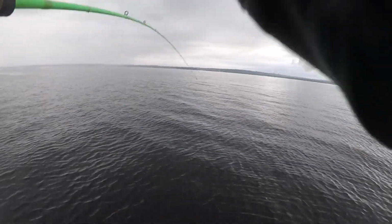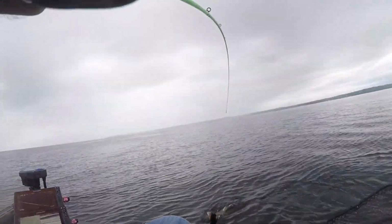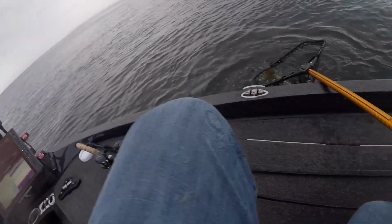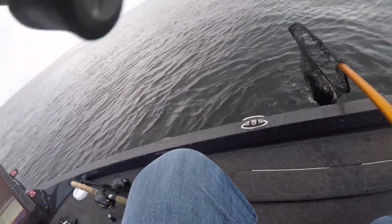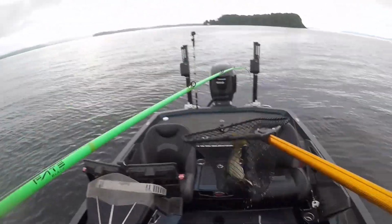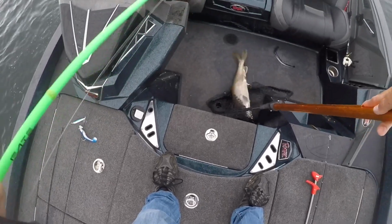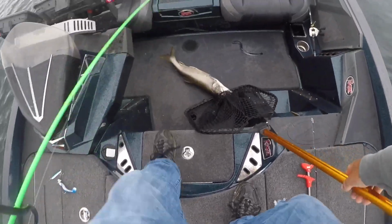There he is. Not horrible. Beautiful fish though. All right guys, he's in the net. I'll get him down here. That's a beautiful fish. I mean, as far as the way it looks, a dark one, which you don't see much on Champlain, to be honest.